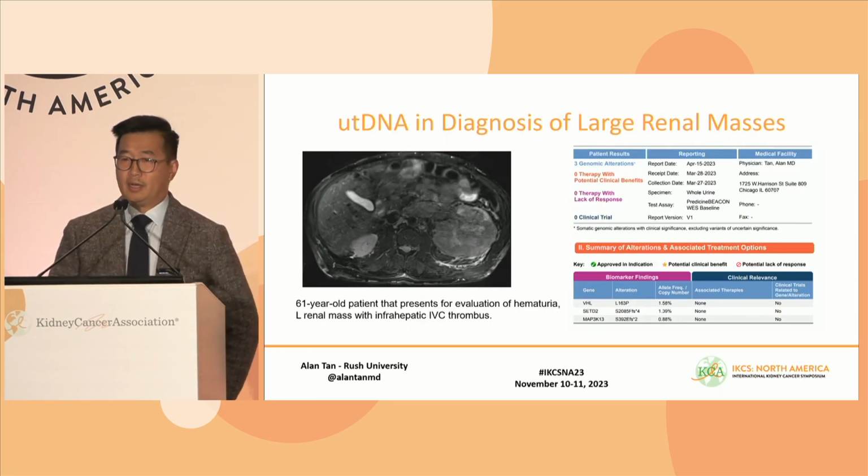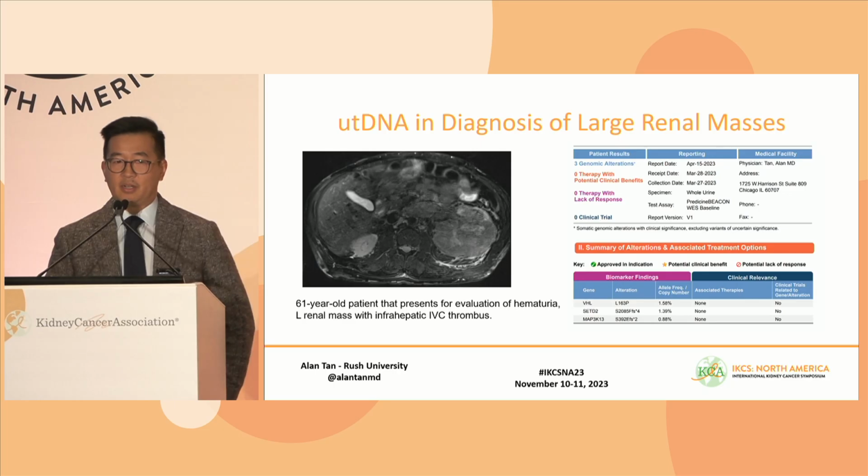What about, so Brian did a nice talk about PSMA or CA9 PET in kidney cancer, which may be a useful thing to diagnose kidney masses. Well, what about urinary tract DNA in patients with large renal masses?